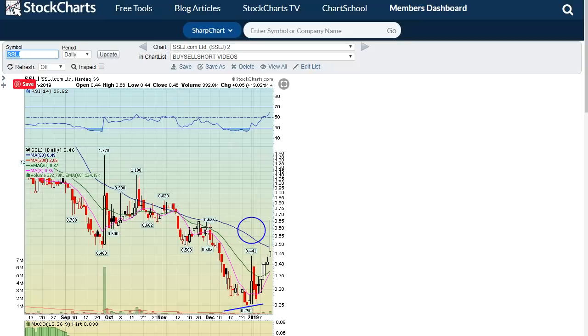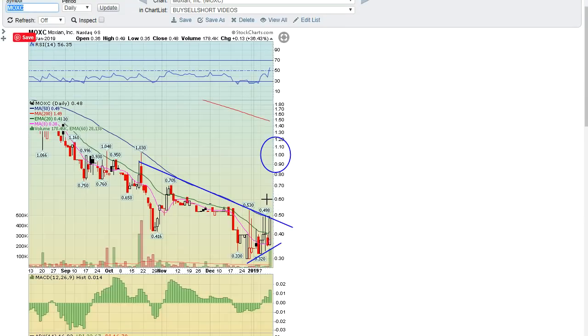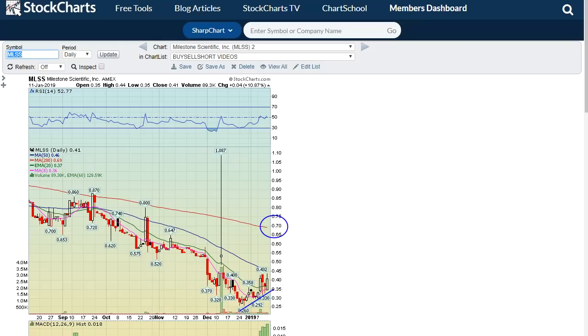This was a January popper play that we entered at the start of the year. Right now, big move over the last several days. Our target initially was a move back to this 50-day moving average, which was at 55 cents. On Friday, it hit a 65-cent intraday high, 100% plus mover. This is what I'm hoping to see on Moxie in the next few days.